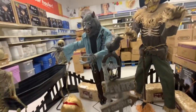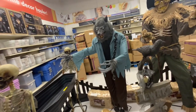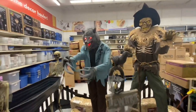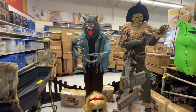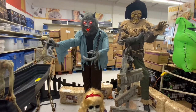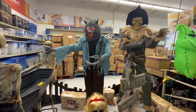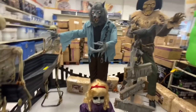Now, let's get to the werewolf. This is one of my favorites. I might pick this guy up if they have any boxes of him. I see a few. Oh, okay. He's really loud. I like how he's loud.